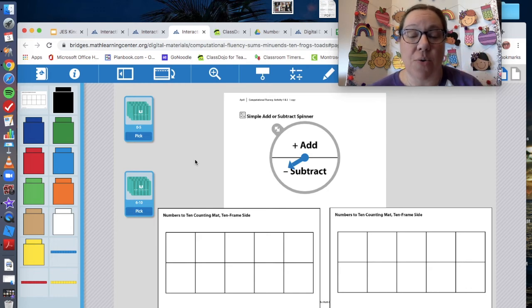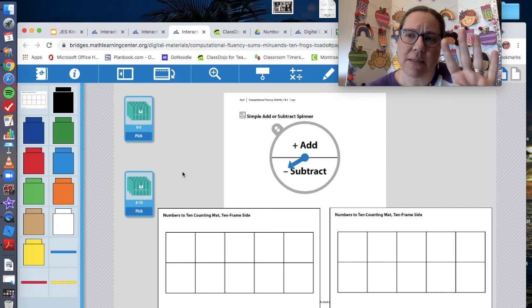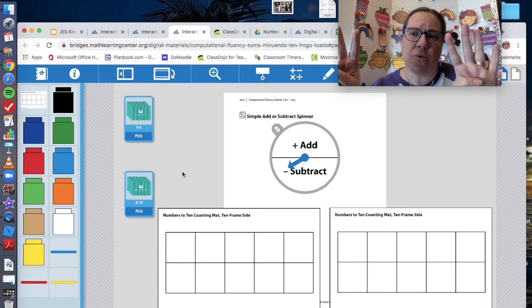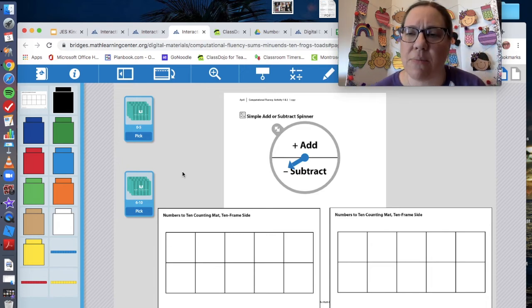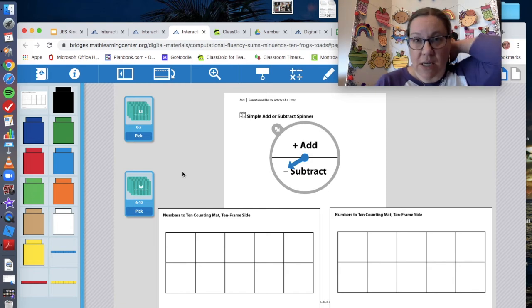So frog today, I have 4 big frogs and 2 little frogs. And they're all sitting on a lily pad in the middle of a pond. 4 big frogs and 2 little frogs are sitting on a lily pad in the pond. My question is, how many frogs are on the lily pad? So watch what Miss Morris is going to do.